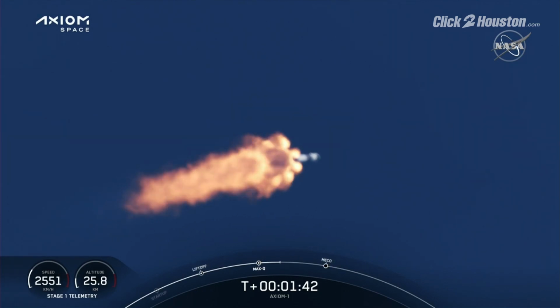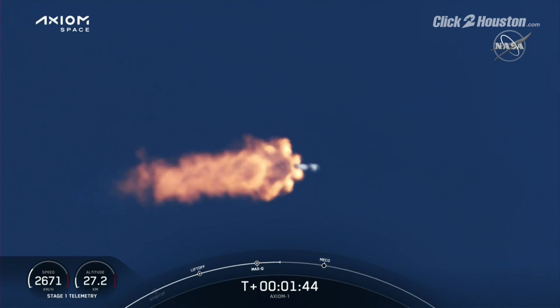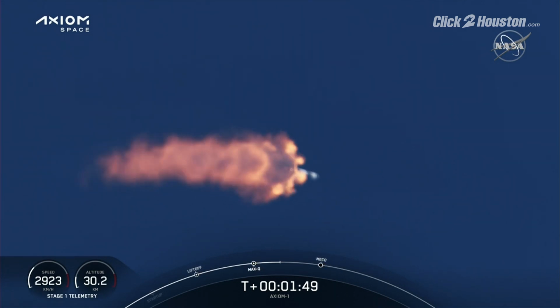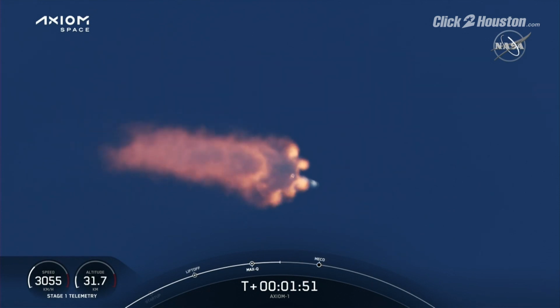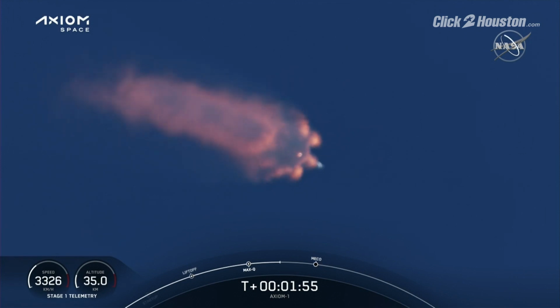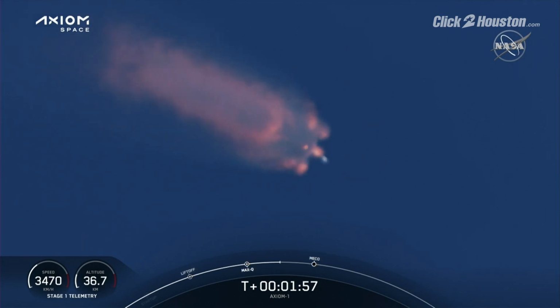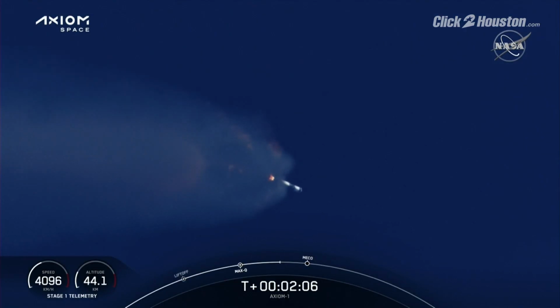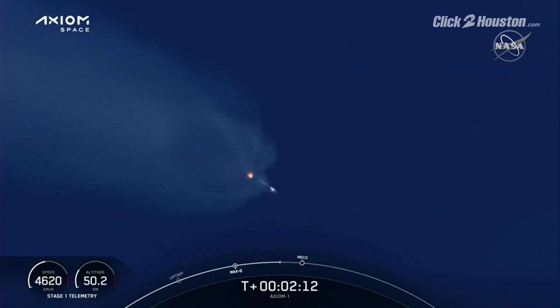We're getting nominal callouts from all the engineers and a great view from the ground camera and the onboard cameras. Invac chill underway. Beginning to chill in the second stage turbo pump in preparation for its ignition coming up in just over half a minute from now. Coming up on about 3.5 G's acceleration for the crew. We'll begin throttling down the Merlin engines to hold that level of acceleration.